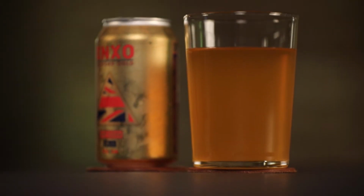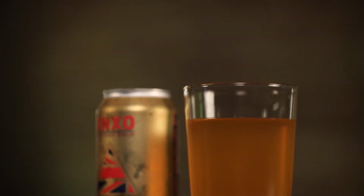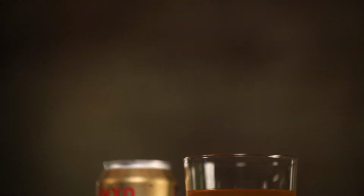It pours a kind of hazy, deep gold. So on the nose, it's not what I was expecting after having had that Tom Oliver cider. I was expecting it to be a little bit more towards the English style, but this is grassy and peppery, and definitely there's way more acid in this. Maybe that's more to the Spanish style, which ANXO, it's also a pintxos bar in DC, so maybe that's what they're going for here.